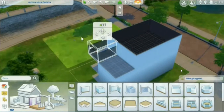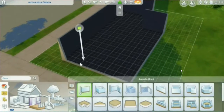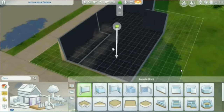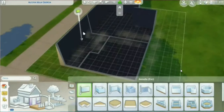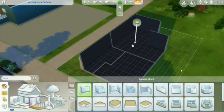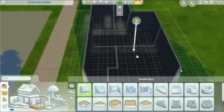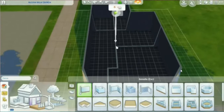I'm gonna tell you that it's not 100% accurate because there are some things that I couldn't do, but there are also some things that I changed because of Sims purposes, basically. I haven't tested this, so I don't think your Sims will be able to do everything, especially in the kitchen, which is really cramped and filled with stuff and really small.